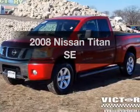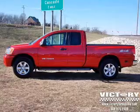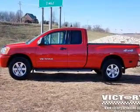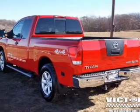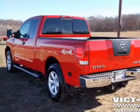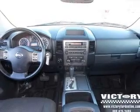Get noticed in this 2008 Nissan Titan. If you're looking for an automobile with great attributes, look no further. The powertrain includes four-wheel drive with a powerful 8-cylinder engine driven by a 5-speed automatic transmission. Anti-lock brakes help you bring your vehicle to a safe stop.